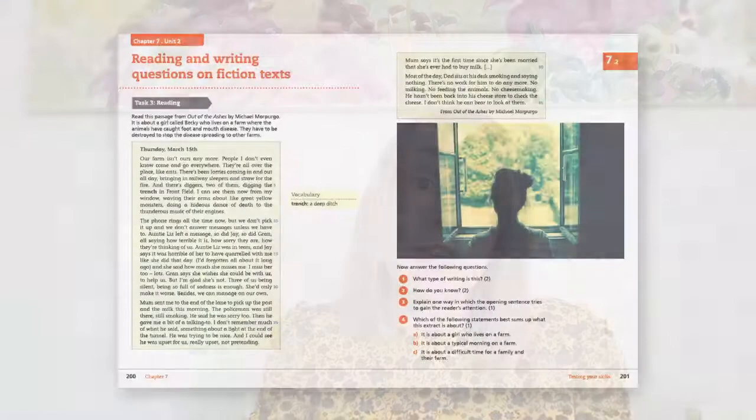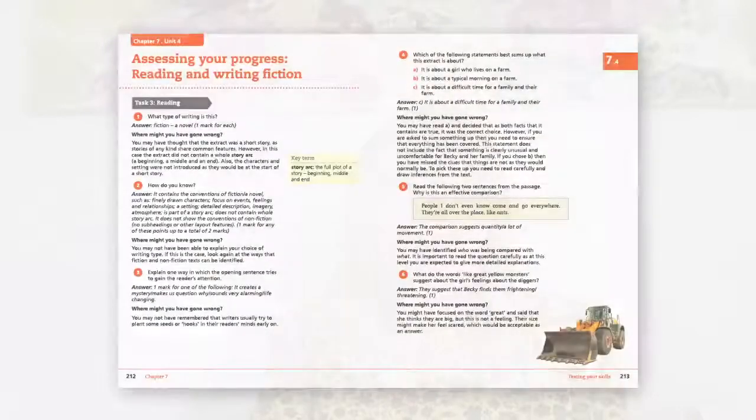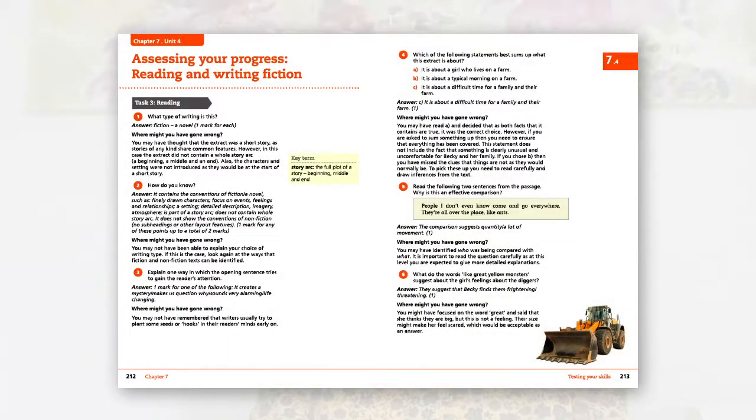Finally, the last chapter of the students' books, Chapter 7, can be used to assess learners' progress across the whole stage. It brings together all the different skills they've learned and offers reading and writing tasks on 2 longer texts. Again, sample answers and guidance is provided for you to explore with the class, so this can be a learning experience.